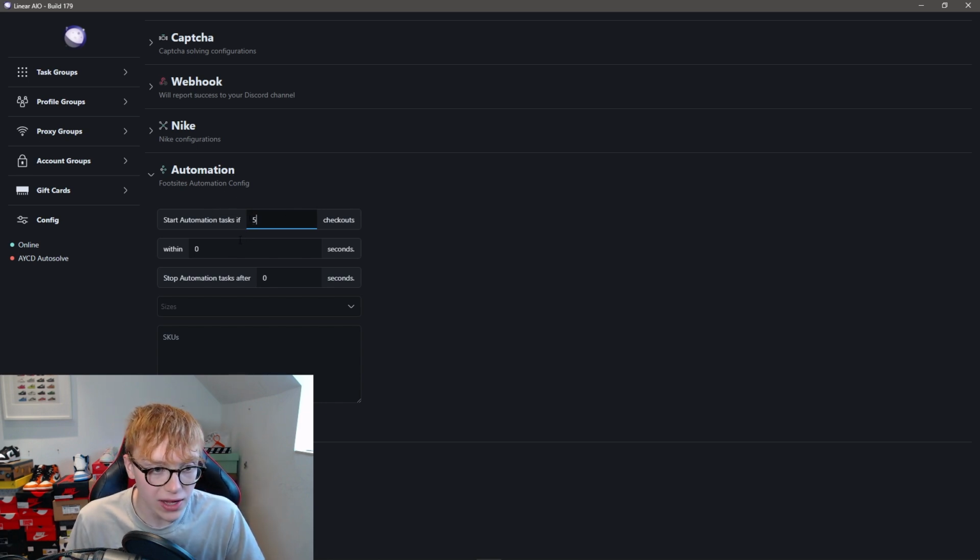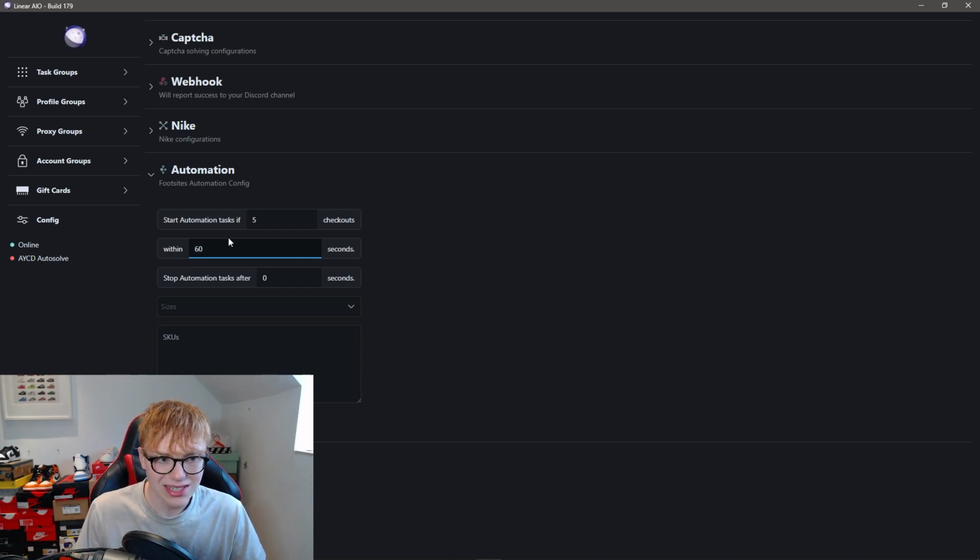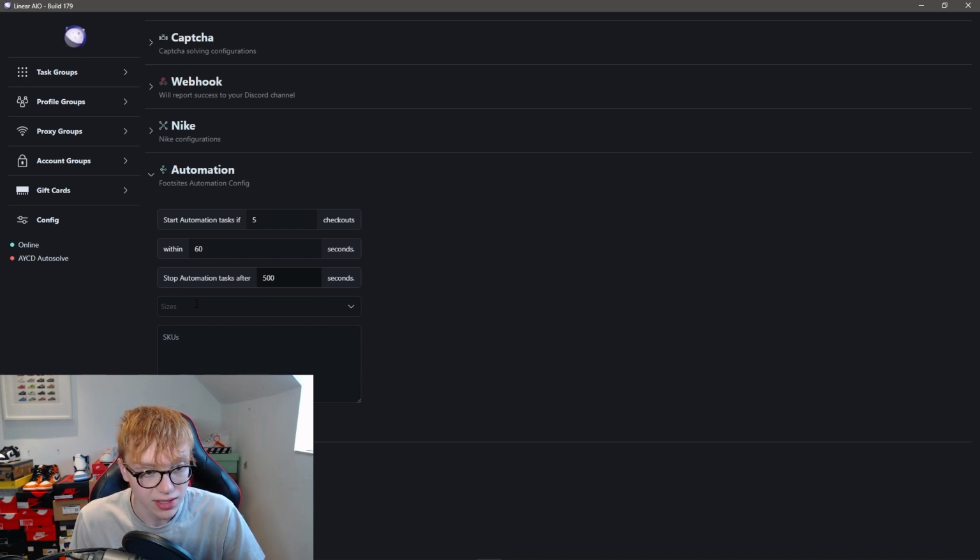So if we get 5 checkouts within, I don't know, what would you want to say, 60 seconds? And then we can also stop the tasks after maybe 500 seconds. And then you can select sizes, SKUs, everything like that. Monitor tasks are pretty common, but having them kind of this clean is a big thing.